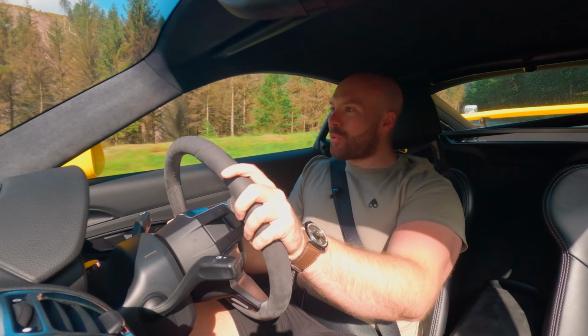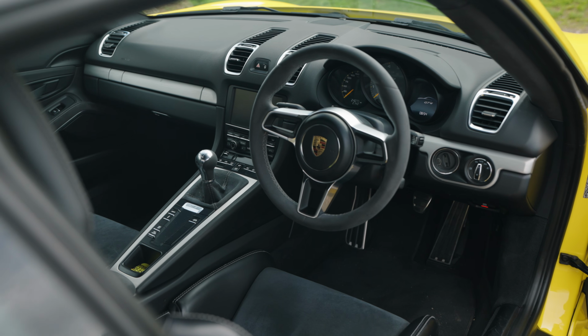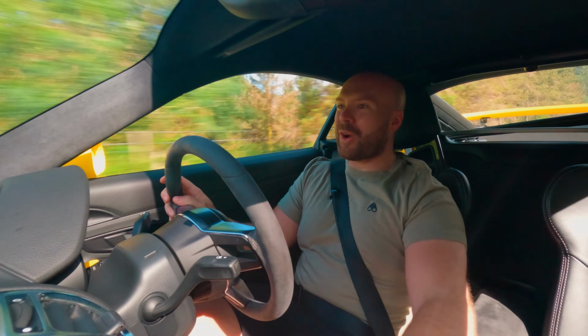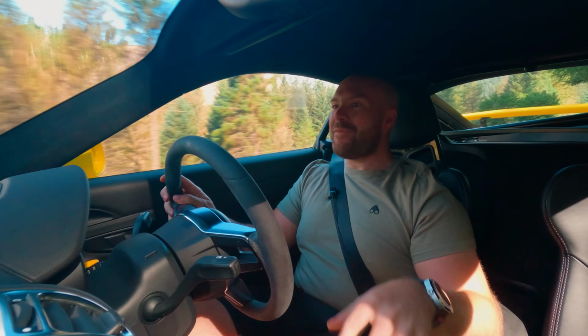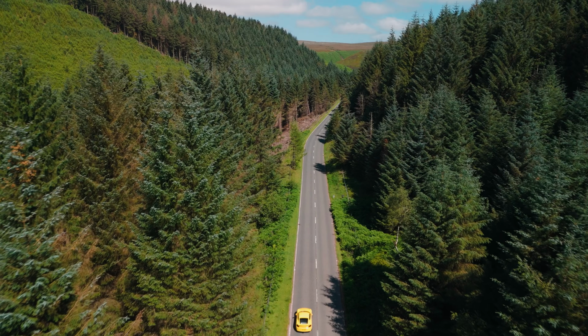So the engine is a 3.8 litre flat six in this, 385 horsepower, manual gearbox only in this generation, and it is the most perfect manual. It is so nice to use. You just go up and down the box for the sake of it. The clutch is really quite heavy, almost reminiscent of a 997 GT3. It means you've got to put some effort into driving this car.